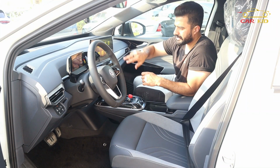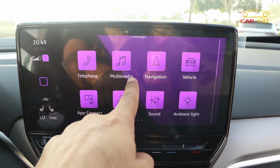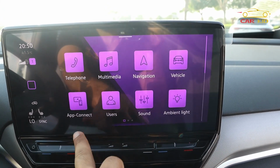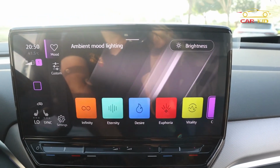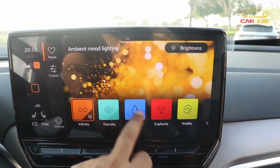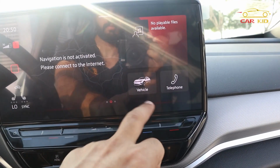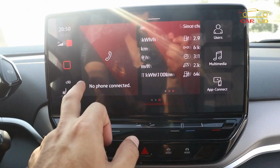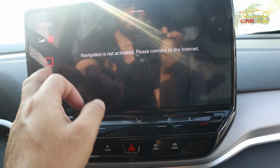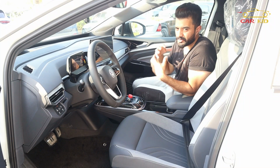You got a menu button in the center. Click the menu. You got telephone, multimedia, navigation. When you click on navigation, this whole infotainment screen turns into navigation. Vehicle, app connect, user, sound, and ambient light. So you got ambient light of different colors. All these doors and the dashboard and all over, you got the ambient lights. You know what ambient light is. I have shown you in many cars. You can go with the custom lights as well. You can choose different lights according to your modes. So this is all in the infotainment screen. Have a look. So it's pretty much slow, like it's not that responsive.